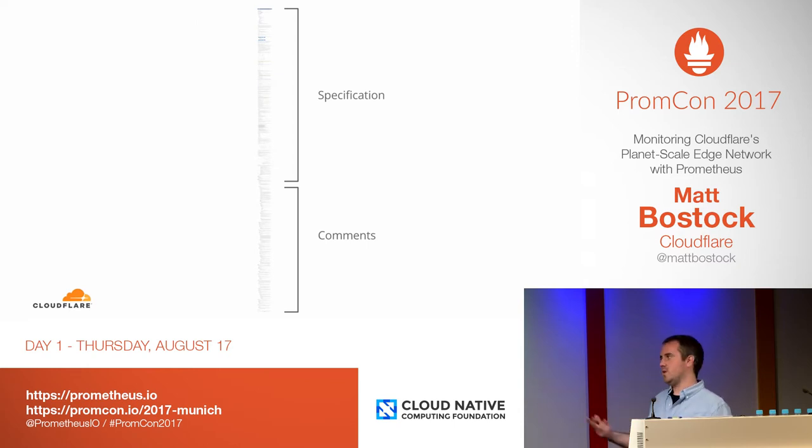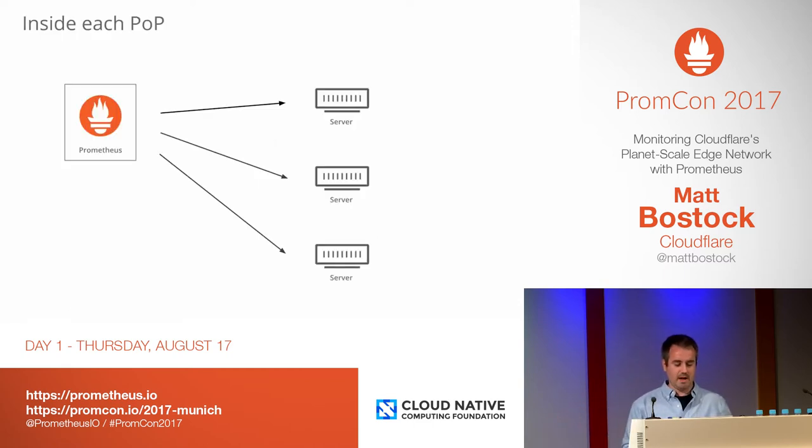So we looked at how we could deploy Prometheus in a more idiomatic way. We wrote a specification. There were a lot of comments, a lot of discussion on it. It took some time to get consensus and convince people that a pull model was going to work really well for us, and we could still keep our existing metrics pipeline for long-term collection of metrics, but use the pull model from Prometheus for monitoring. What you really care about in monitoring is knowing when something is broken right now. You don't want to receive data 5 minutes later and then alert on it. You want to know what the state of things is right now.